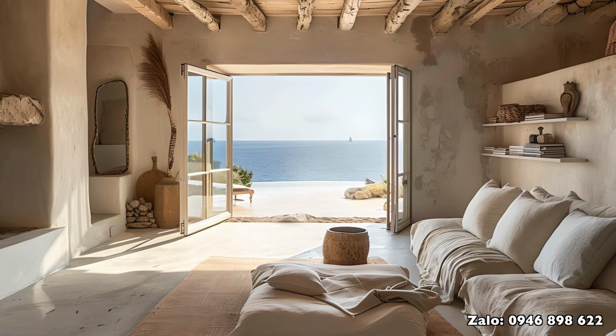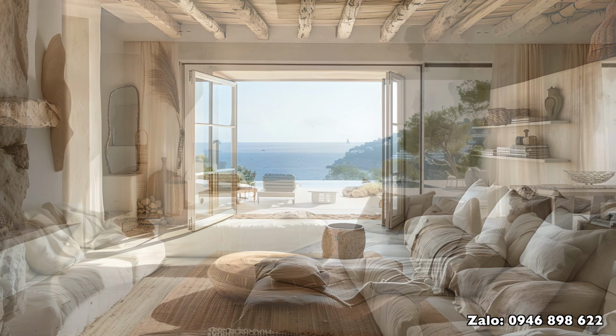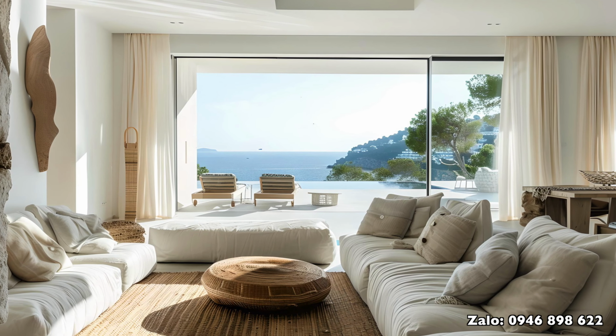If you're looking to infuse your home with a touch of Ibiza's tranquil ambience, this guide will take you through key elements and inspirations to achieve a relaxed Mediterranean vibe in your living space.